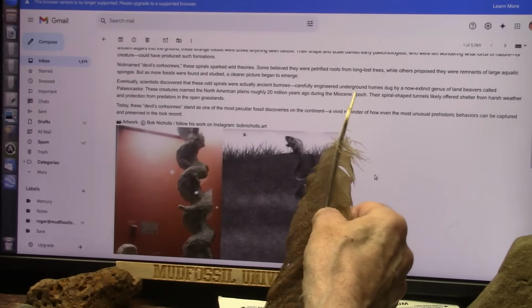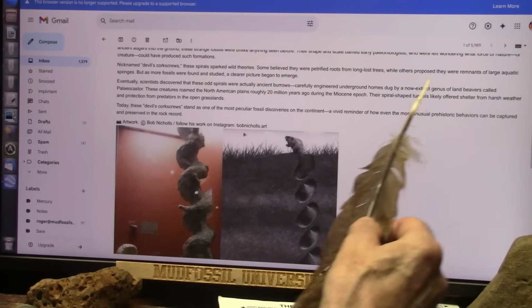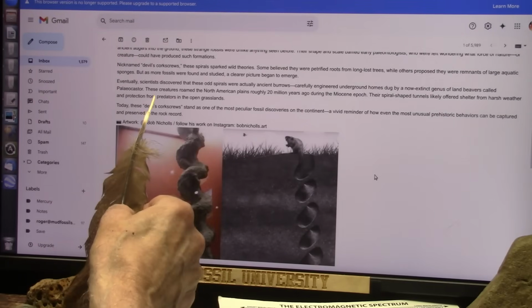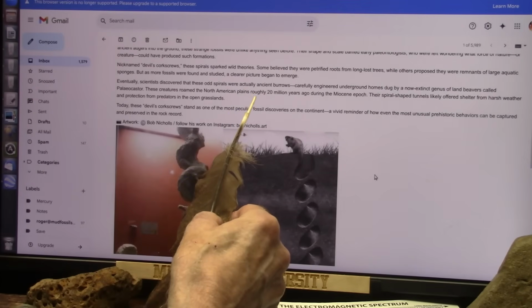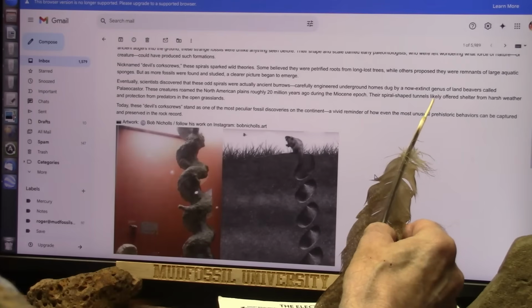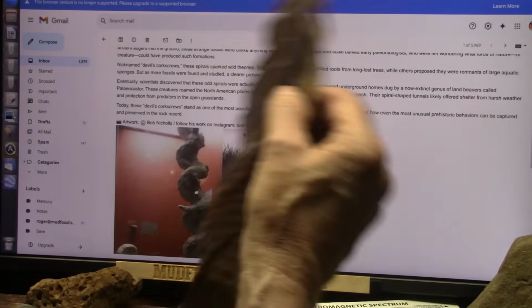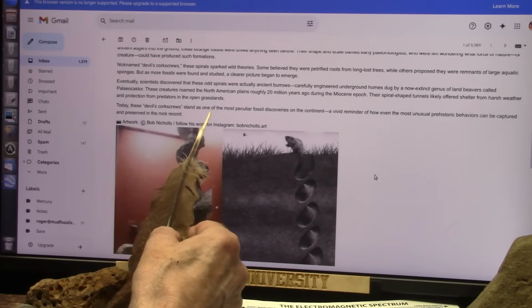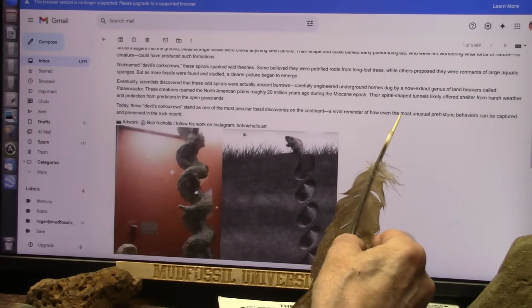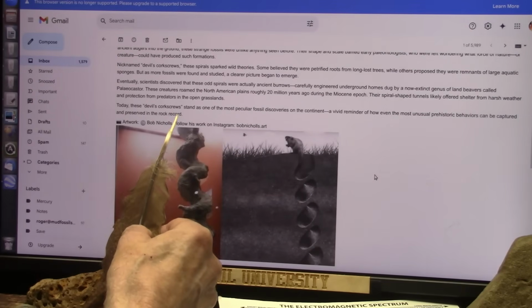They were carefully engineered underground homes dug by a now extinct genus of land beavers called Paleocastor. Oh my God. These creatures roamed the North American plains roughly 20 million years ago during the Miocene epoch. Their spiral-shaped tunnels likely offered shelter from the harsh weather and protection from predators in the open grasslands. Today, these devil's corkscrews stand as one of the most spectacular fossil discoveries on the continent, a vivid reminder of how even the most unusual prehistoric behaviors can be captured and preserved in the rock record.